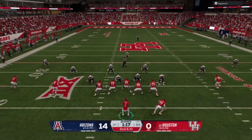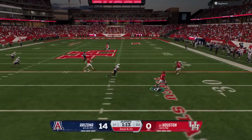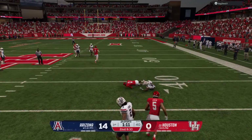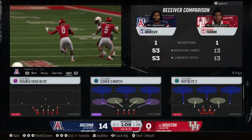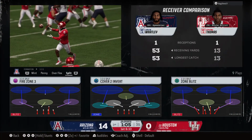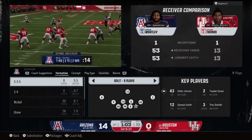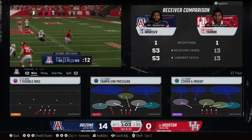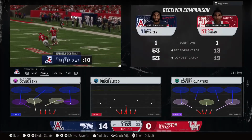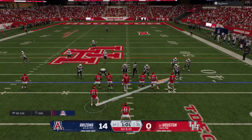It's 2nd and 10. Dropping back, it's Wegman. Makes the catch. It's Thomas. Really nice job there by both guys to throw and the catch to work that defense and get the first down. Nice job by the receiver there, running the drag route against zone coverage, finding the soft spot, making it easy on his quarterback to get the completion. He turns it upfield, and he moves the sticks.